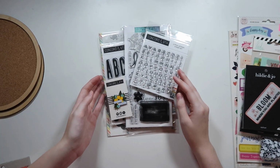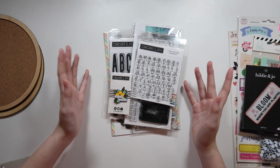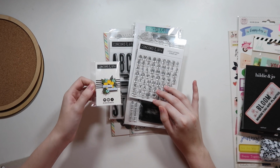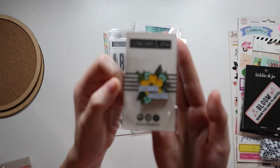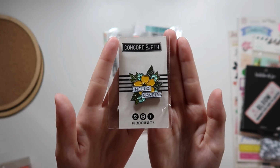Lastly, we have some small businesses to share. So first off, Concord Ninth had their annual big sale. So I grabbed a couple of things. First off, I have a pin. So this little pin that they designed says Hello Lovely, and it's got their colors and some flowers.